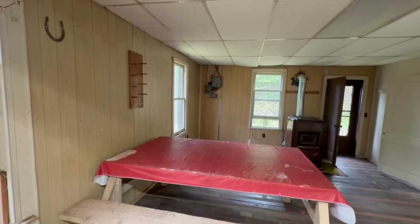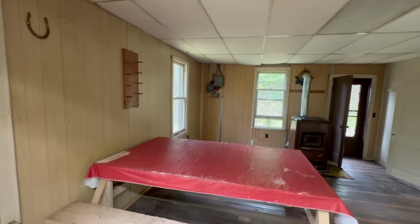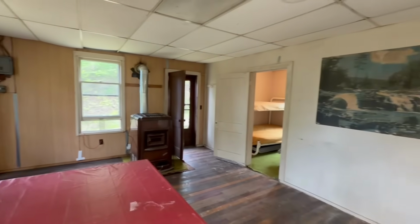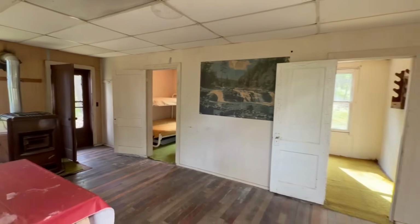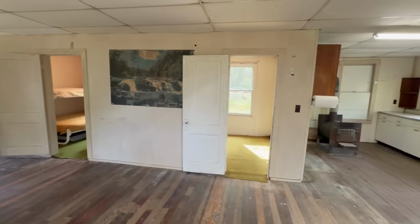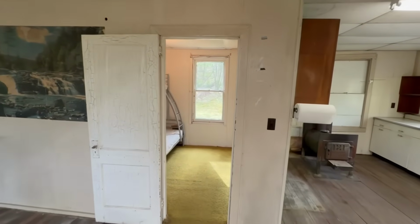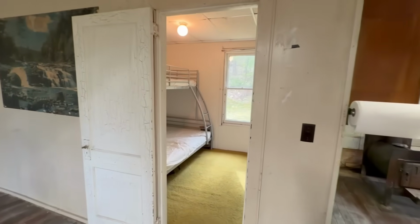You could take all this wallboard down, put all new windows in. You could really make this camp nice. As far as improvements are concerned, inside is not really the issue when it comes to the state. It's what you're doing outside that they're more concerned about. Obviously, they're not going to let you put in a septic system.